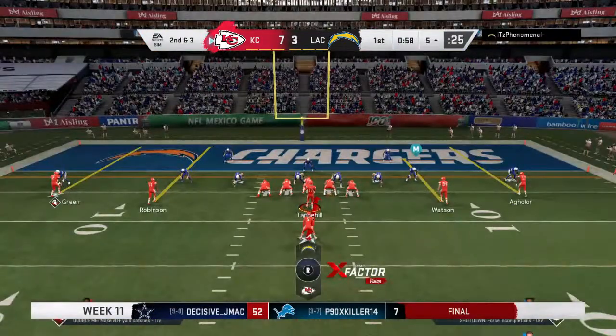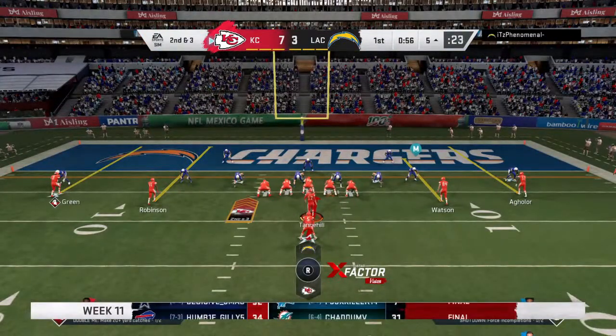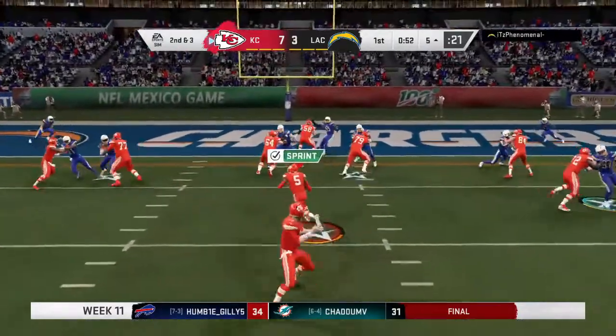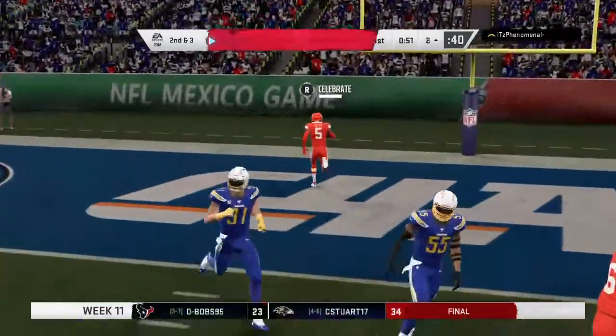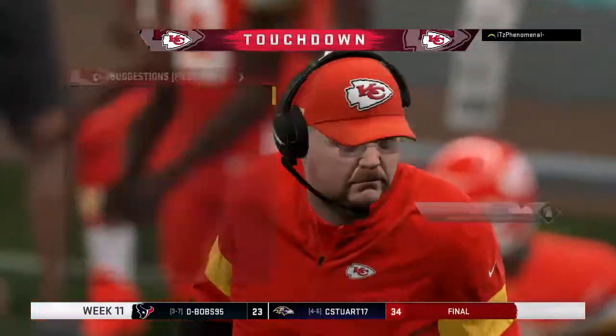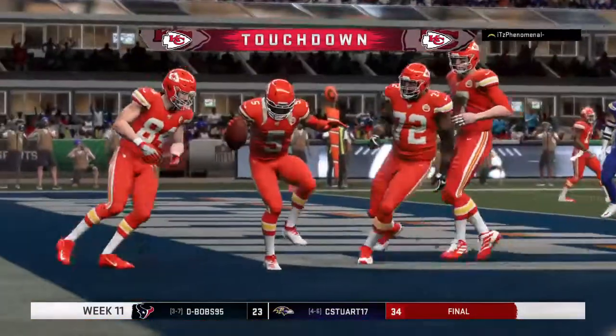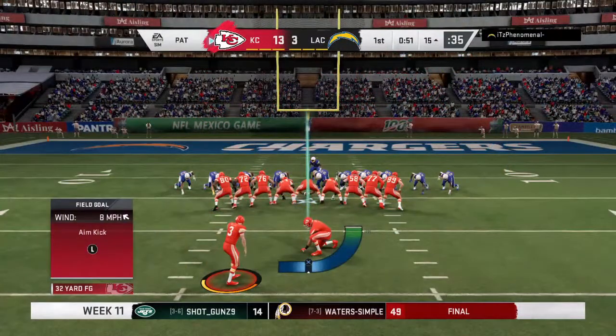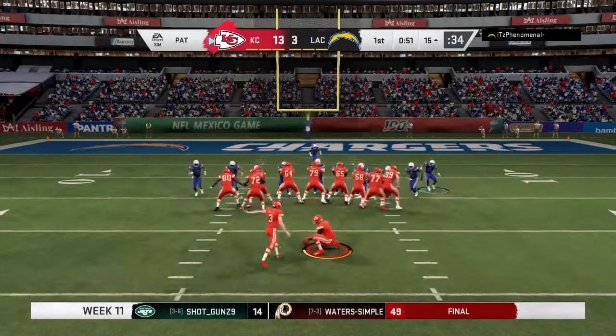Able to get 7 on that 1st down pass play. 2nd and 3. He's playing too close. He's getting smoked. On 2nd down, Eckler, and he is in. Touchdown, Kansas City. Austin Eckler, his 11th touchdown of the year. And the Chiefs are able to extend their lead.